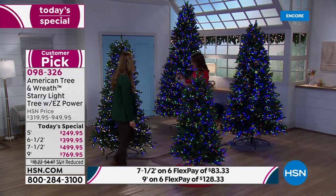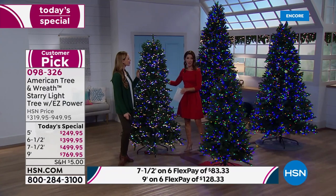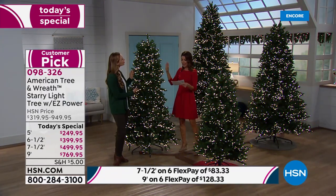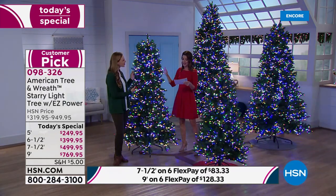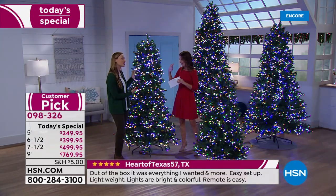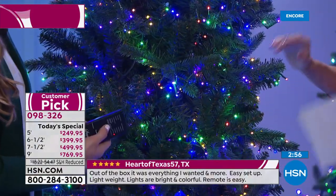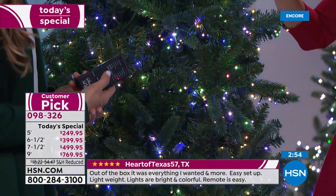The next one is a 6.5-foot tree. And this one's about 46 inches wide, so about 4 feet wide here. And the 6.5-foot tree has 2,000 LED lights. So, I mean, imagine. It's a ton of lights. It's just sparkling. It's like diamonds. It's like stars on a night sky. It's just so pretty. That's the 6.5-foot.